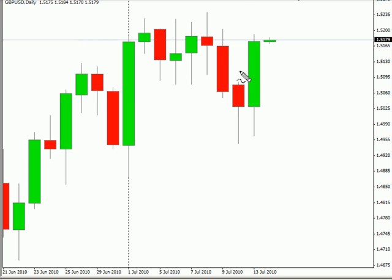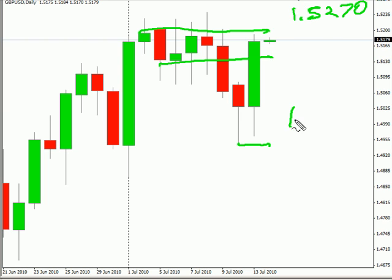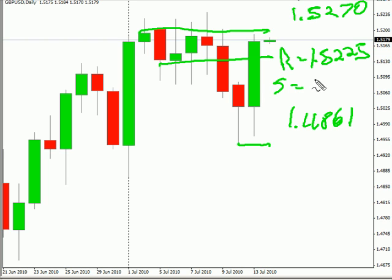Now the pound US dollar pair, this pair moved lower, didn't quite break through or touch previous support, and then moved higher, right back in line with the sideways market we've been seeing. We are looking for this pair to possibly go as high as 152.70, possibly as low as 148.61. Look for some resistance around 152.25 and look for some support around 150.75.